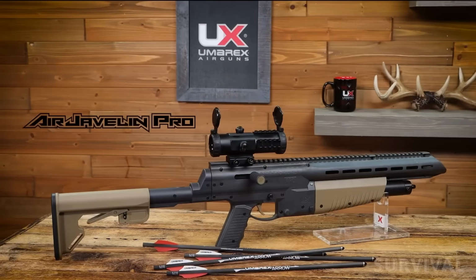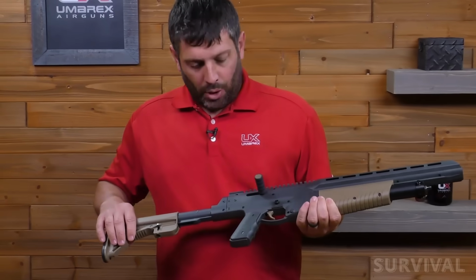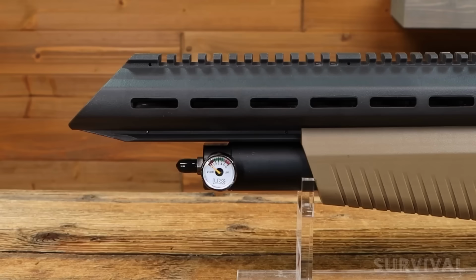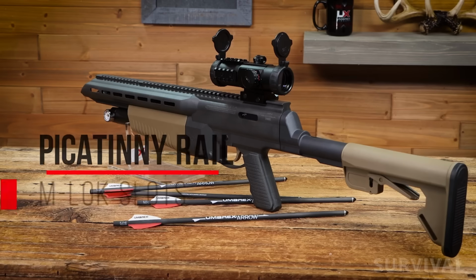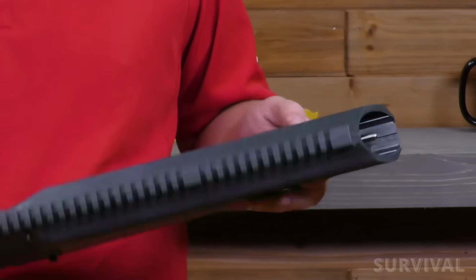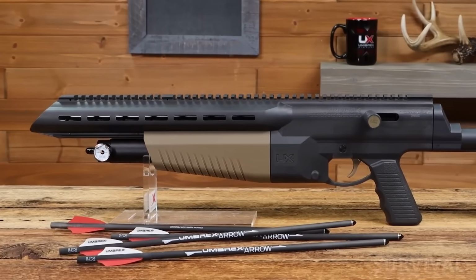The Umarex Air Javelin Pro also gives you an upgrade in the looks department with flat dark earth highlights on the forearm, butt end, and trigger blade. No fill probe is needed as the tank's fitted with a male Foster-style quick connect fitting on the end, and optics can be attached to the generous Picatinny rail section on top of the gun. M-LOK accessories are also easily attached to the M-LOK slots found on either side of the barrel.